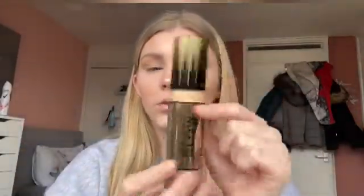I could literally just sit here and sniff it all day. It's so nice. And the packaging, I'll talk about the packaging. It's so cute. This is also like £10, I think. I could be wrong, but yeah, you can get it in Superdrug. So again, if you haven't tried it, I recommend you try it. It's so good.